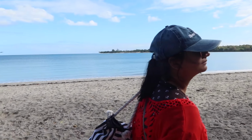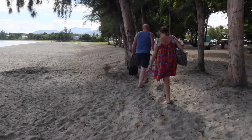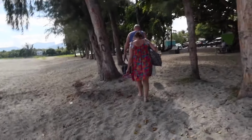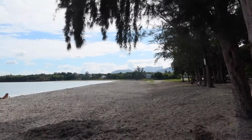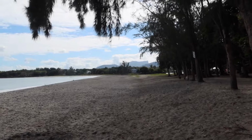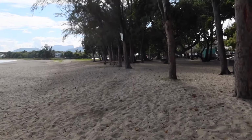So this is the end of our dolphin watching trip. Now we're going to start from Tamarind Bay and probably head towards turtle watching. I think that would be a different place, but we don't know the location yet.